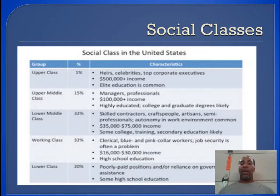degrees are likely, right? Lower middle class, 32%: skilled contractors, craftspeople, artisans, semi-professionals, autonomy in the work environment is common, so $35,000 to $75,000 in income. Some college training, secondary education likely. I'll let you focus on and read working class and lower class as well.